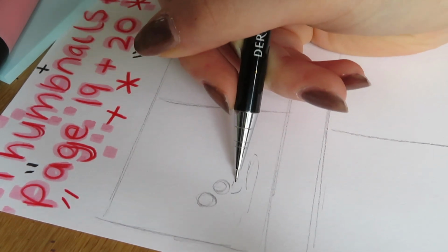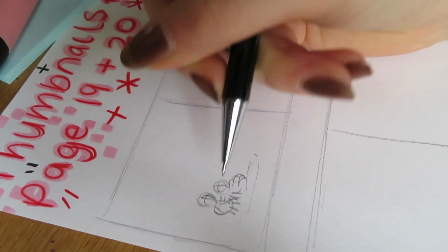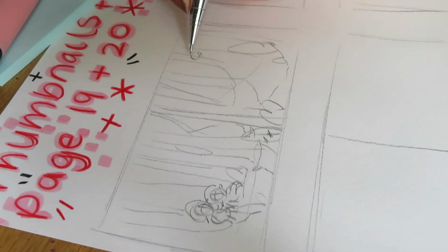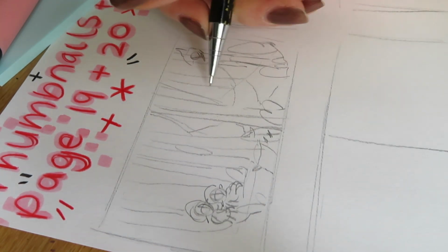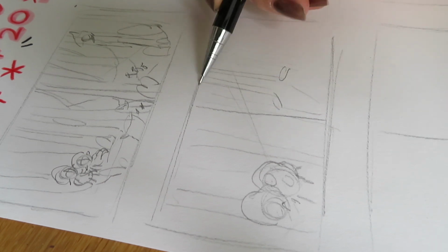So now I'm working on thumbnails for the next pages, page 19 and 20. Oh, honestly, I'm getting so close. I was dead chuffed when I managed to get to the 20s. I think there's 26 pages in this book. Well, 25 really, because the 26th page is just saying the end, which is going to take like 2 seconds to do. So now that I'm in the 20s, I am buzzing, because I just can't wait to get this book finished. It's just taken up a lot of my life at the moment.